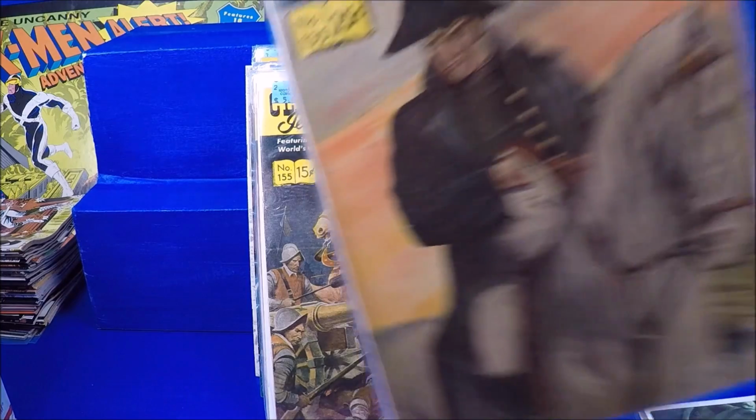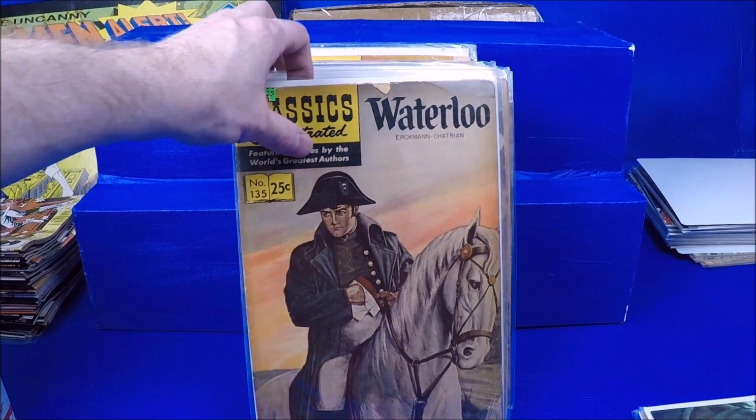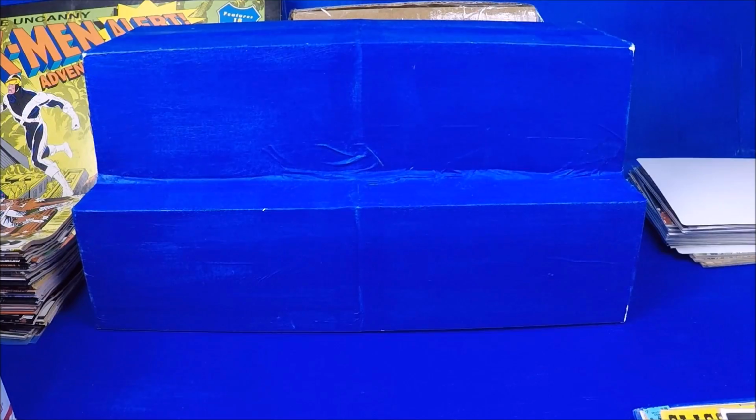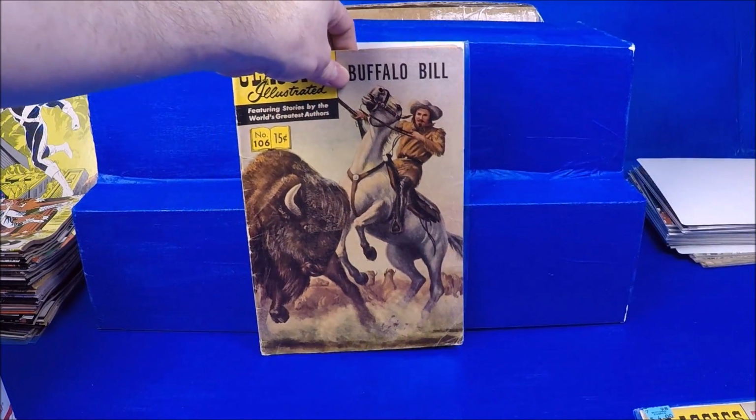155. 135. I mean, they're kind of cool. I kind of like the covers. I don't really read them that often. Annihilation Conquest number 4. Classic Illustrated number 106.